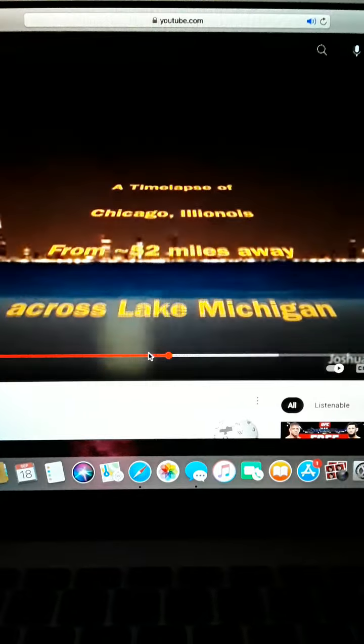And what's this? That's right, Chicago from 52 miles away. That's impossible on a globe that's 25,000 miles in circumference.